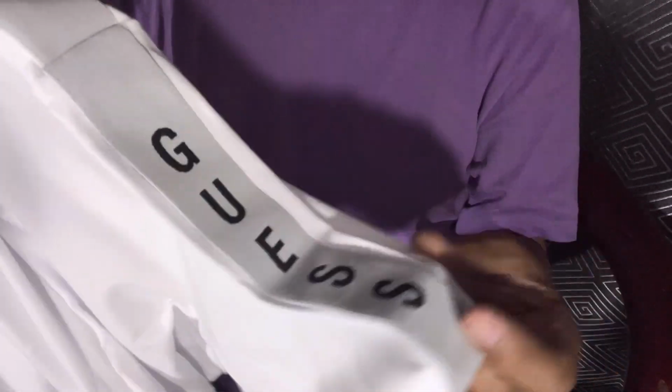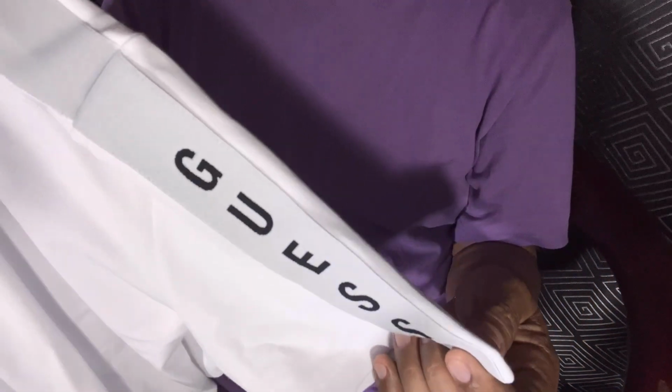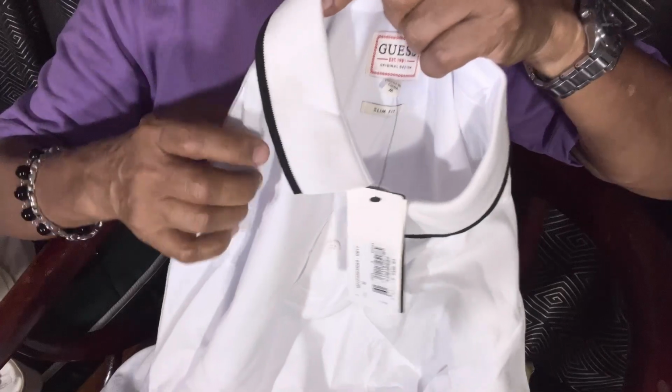Actually, I'm not fond of this branding, but what I like in my wardrobe right now are all white, because I like the color. It is very nice to see, as an old man, wearing white on my uppers, and you have a contrasting piping of black color on the collar, and of course the brand name on the sleeve.